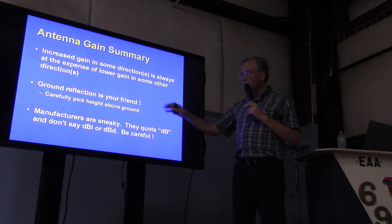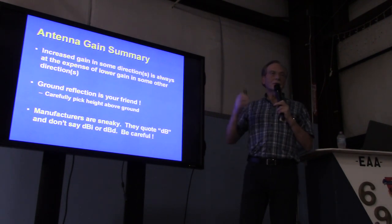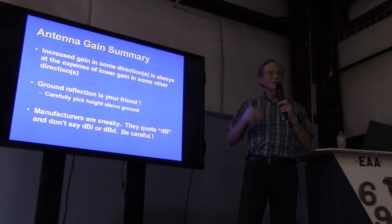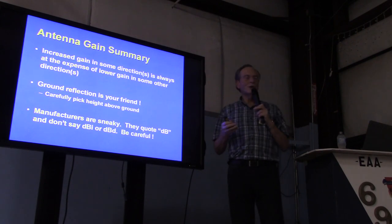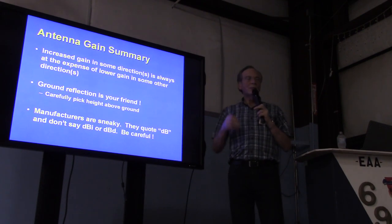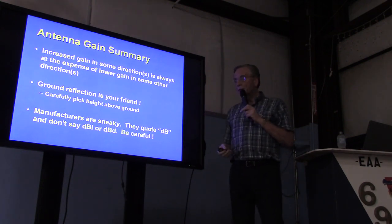The other point I wanted to make is ground reflection is your friend. How high your antennas are makes a big difference in ground reflection. And ground reflection is worth 3 dB, and that's a doubling. So between doing it wrong and doing it right, in terms of how high you are off the ground, you can pick up 3 dB for free. Let's call that free. If you have to make the tower higher, it's not exactly free. Or you need a taller tree, it's not exactly free. But you don't need more power. It sounds like 200 watts instead of 100 watts. You can do that by putting the antenna the right height above the ground and picking up that ground reflection. So the ground is your friend.